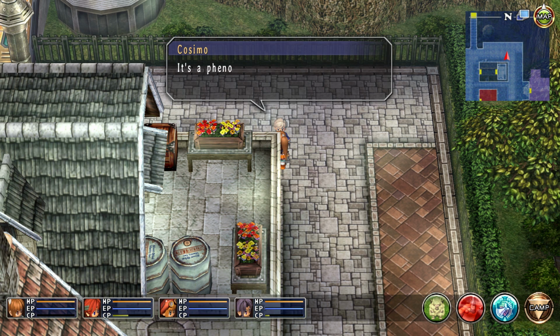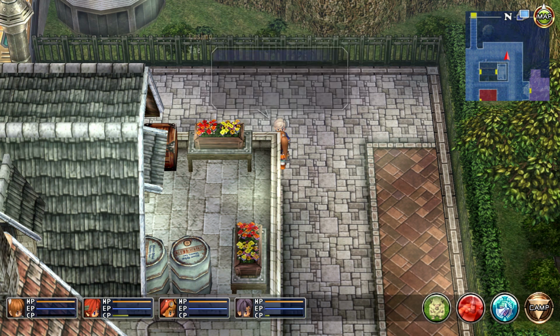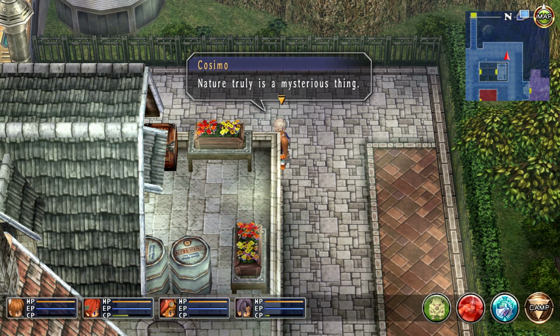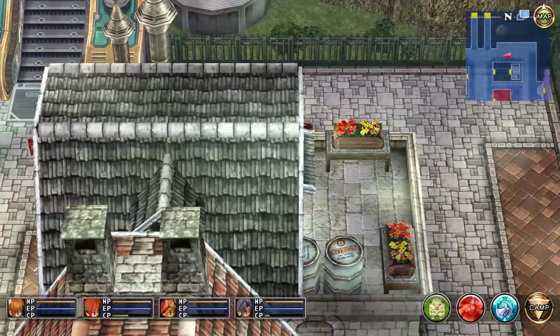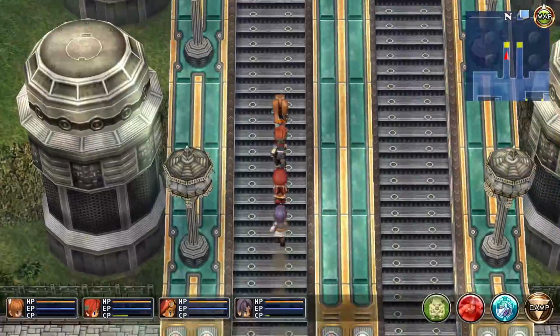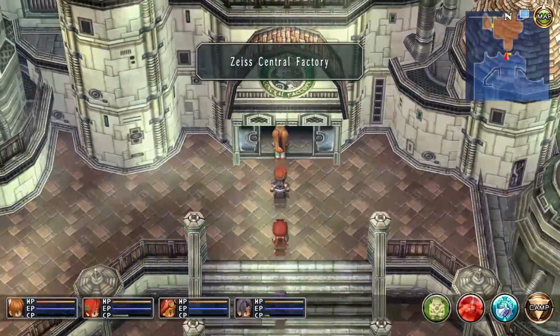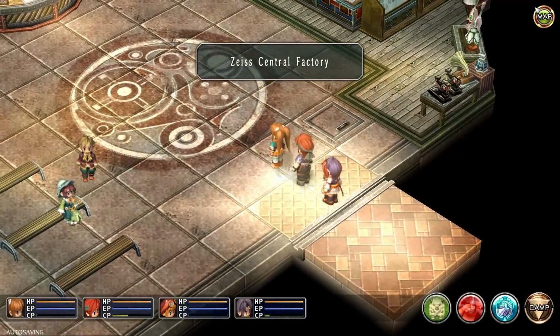Yeah, talking to this guy gives you a little bit more information on how septium veins work. Yeah, so it's almost like the entire continent is one big orbment. Interesting. So what we'll be taken care of now is we'll need to go to the factory for setting up the device in the Caldia tunnel anyway.